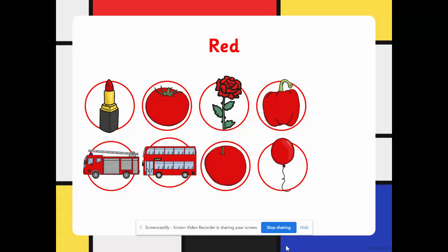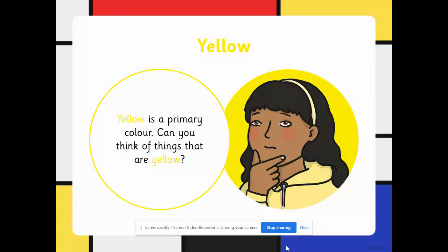So let's think of another primary colour. And the next one we're going to be thinking about is yellow. Yellow is a primary colour. So I'm going to give you 10 seconds again to think of as many yellow things as you can. Are you ready? On your marks, get set, go.